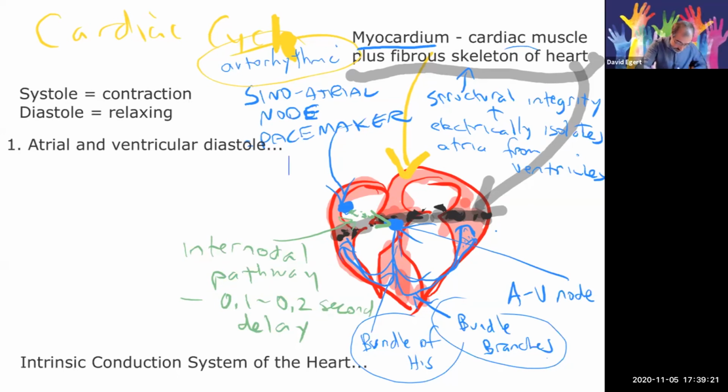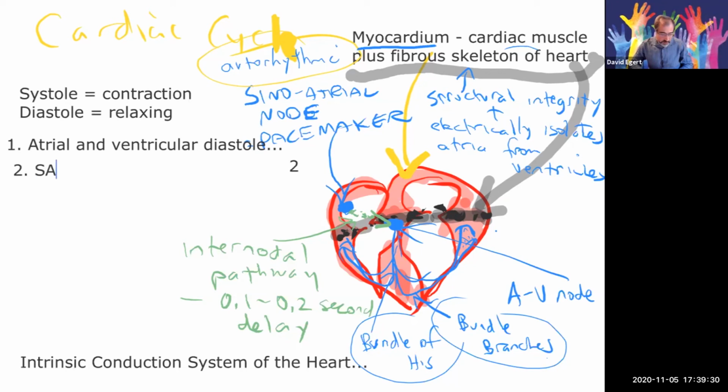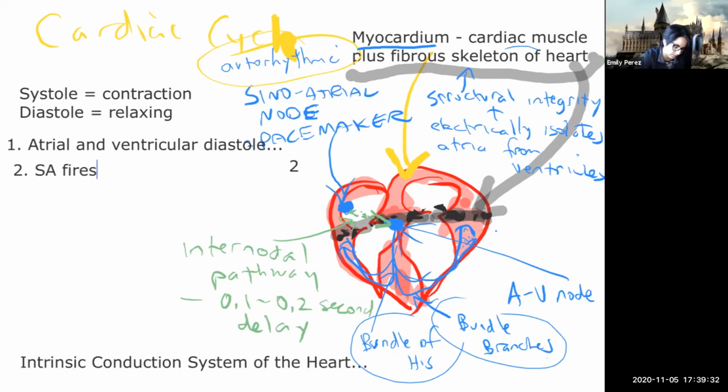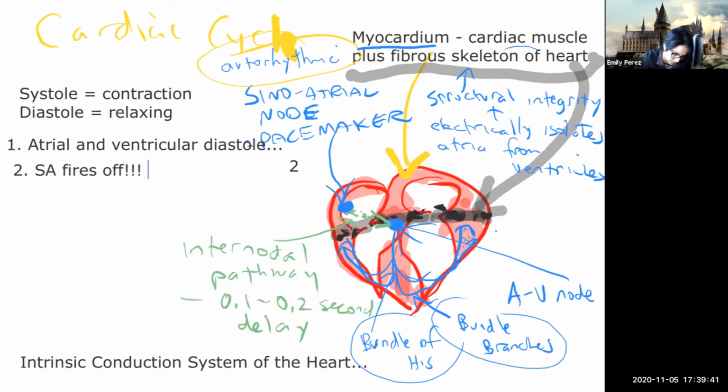So it's just going in, refilling. Now, the next thing that's going to happen, the SA node fires off. That's going to be basically the start of the heartbeat. When it fires off, that excitation is going to spread throughout the atria. It won't get to the ventricles automatically because of that electrical isolation from the fibrous skeleton.